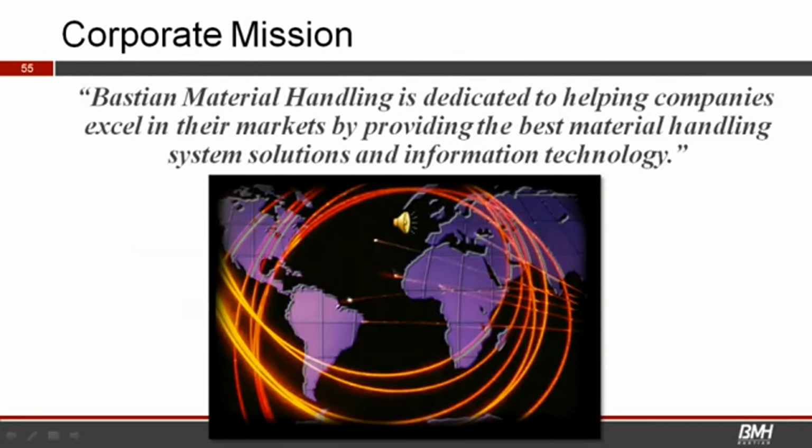Bastian Material Handling's singular goal is to help companies excel in their markets by providing the best material handling system solutions and information technology.